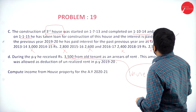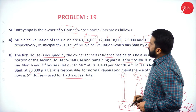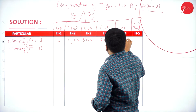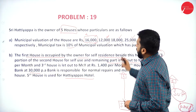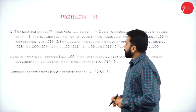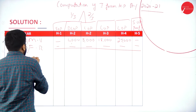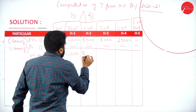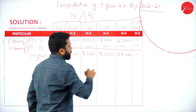Now, after this we have 18,000 and 25,000. Clear? Yes. What is the fair rent? Fair rent they have not given in the question paper. Have they given fair rent anywhere? No, they have not given. So fair rent will be nil. So the higher value will be 4,000, 8,000, 18,000, 25,000 and nil. Hope you are clear.